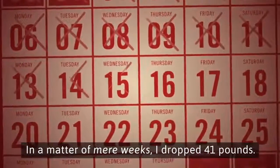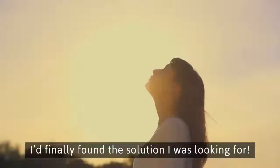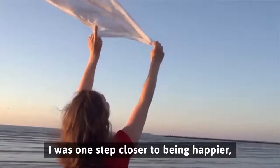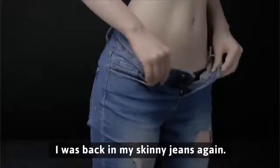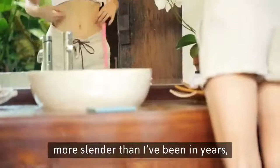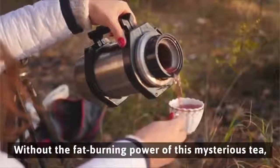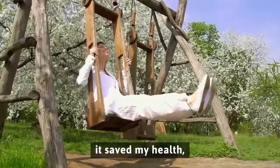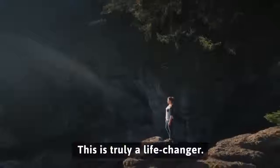In a matter of mere weeks, I dropped 41 pounds. That's right, 41. After years of struggling, I'd finally found the solution I was looking for. No more diet failures, no more guilt or remorse. With each pound I lost, I was one step closer to being happier, one step closer to being my old self. I was back in my skinny jeans again. You can actually see me smiling, more slender than I've been in years, right in this picture from last Sunday at a family barbecue. Without the fat-burning power of this mysterious tea, I can't imagine where I'd be today. It saved my sanity, it saved my health, and best of all, it saved my failing marriage. This is truly a life changer.